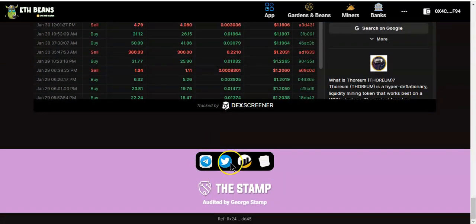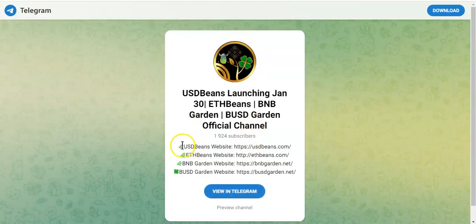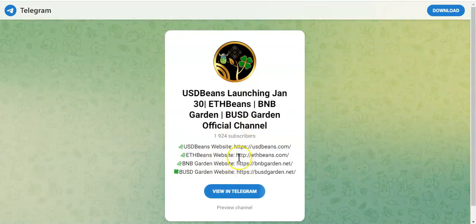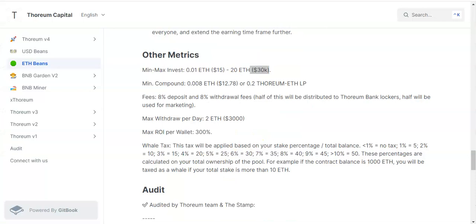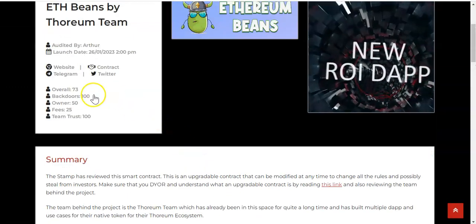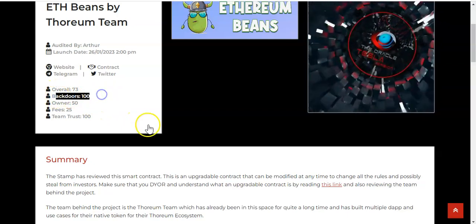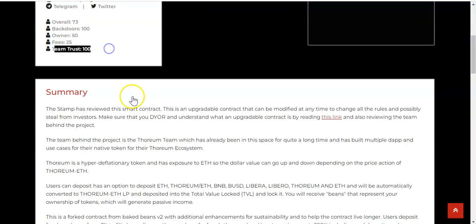Okay, down here is where you can see the socials, docs, smart contracts, Twitter, TG. So the Telegram group is big. They have 1, 2, 3, 4, and they will have a few more channels, because this is a huge ecosystem, so they need different channels. And they have been stamped by George Stamp. The overall score is 73 out of 100. Very important thing right here, there are no backdoors, and team trust is 100%.